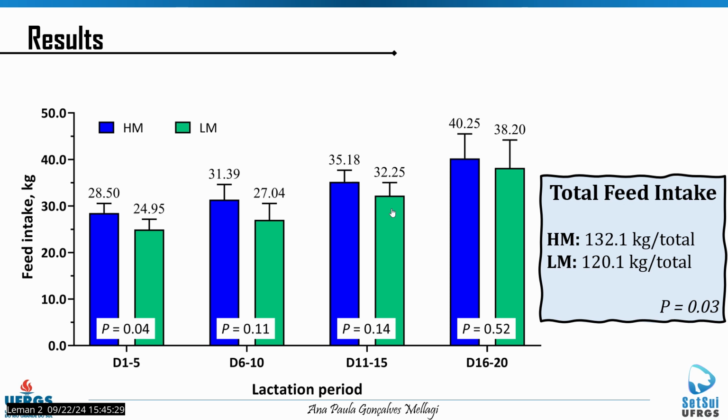For the total feed intake, we also saw higher feed intake for the high milk production sows compared to the low milk sows. And mainly during this phase, at the early lactation period, day 1 until day 5, they presented faster growth in feed intake.